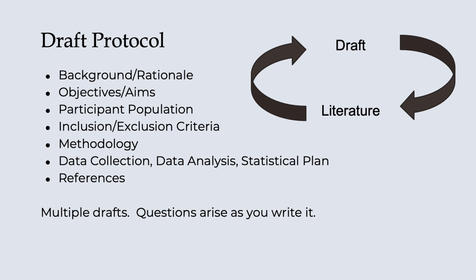The next step is drafting your protocol. If you've read a scientific paper before, the protocol is sort of like the introduction and the methods. So you write the background or the rationale, what's already known about this topic and why is this research important. Then you look at your objectives, what you're trying to answer as your hypothesis, what participant population you're going to be studying, your inclusion and exclusion criteria, your methods, including your data collection, analysis, and stats plan, and your references.